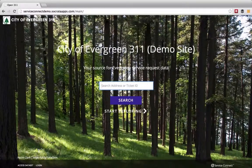It is built on the Socrata platform and is delivered as a turnkey cloud service. It can be deployed in minutes, accessed from mobile or desktop browsers, and updated automatically.